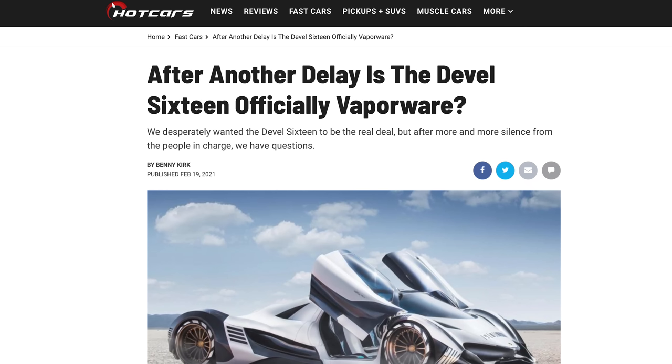So if the engine is real, and we've known this for 6 years now, why does the Devel 16 still catch so much flack? Well, having a working engine is one thing, but power is only as good as the car that can harness it. And that's when things get a little cloudy.